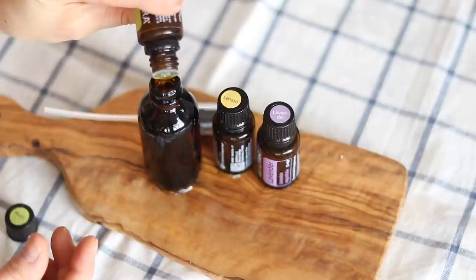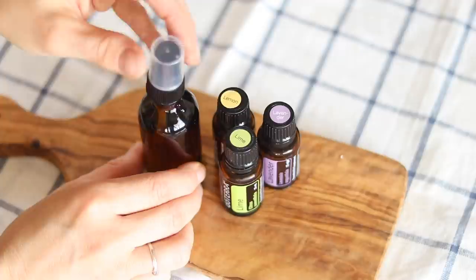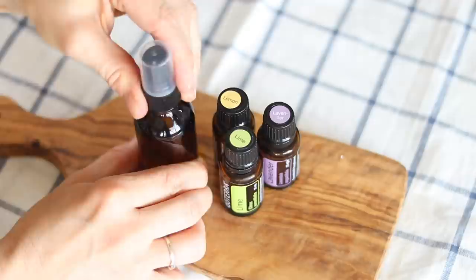So I like to keep this in the bathroom just as a deodorizing spray. I also have one in the car to freshen when needed, and just anywhere in the house. You can use this in the air or also misting it onto furniture, kind of like an all natural Febreze.